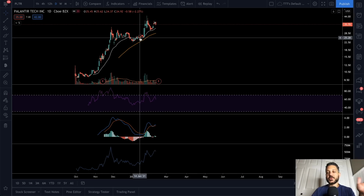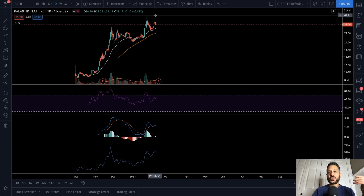And this, as a matter of fact, boosted Palantir's stock price. It was sleeping around the mid 20s, and it shot all the way up to above $45. It has since come back to earth. So how am I going to be trading Palantir leading up to earnings? Well, this is what I'm going to do. There are a few lucrative strategies here in my view.